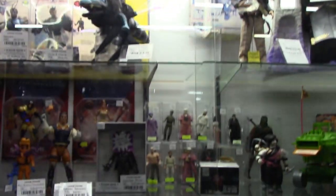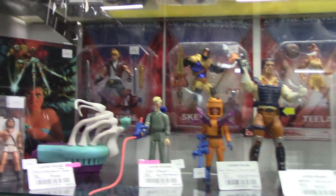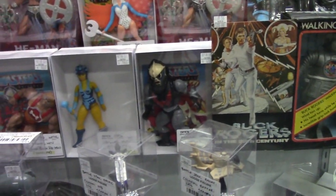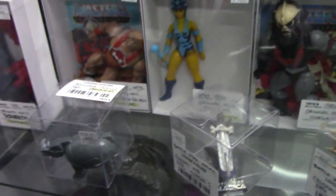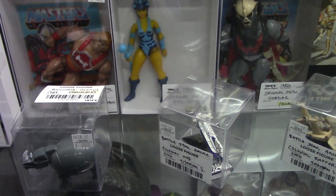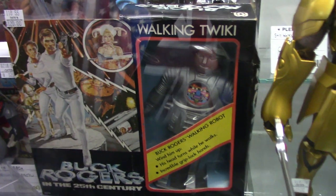For Masters of the Universe fans, they do have Masters of the Universe stuff here as well. A lot of He-Man stuff. Some vintage stuff, some new stuff as well. Some stuff that's still on card, and some that's been opened, which, for a vintage Evil-Lyn, is not that bad for $28. As long as you get the original figure and all the accessories, that's all you really want. That's a blast from the past right there, guys.